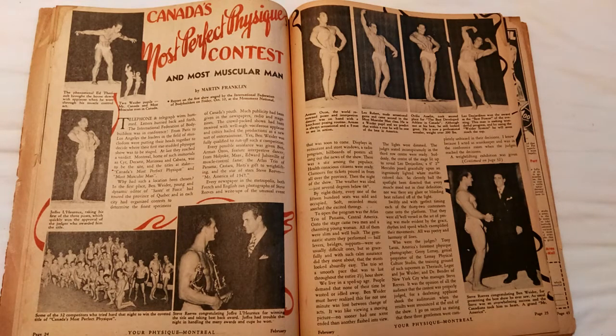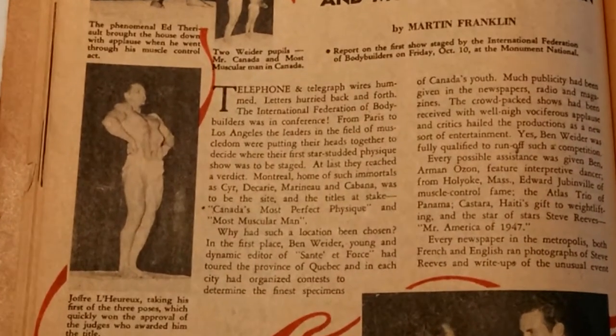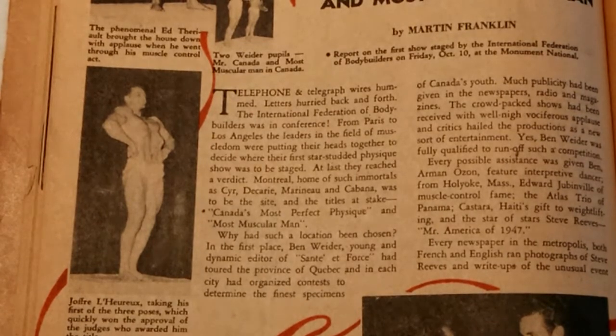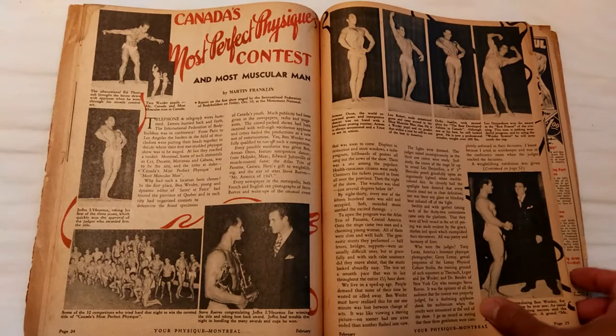The show was won by Geoffrey Lehuere, however you say his name. I don't know. He won the competition, shown here. I can't even say his name. I don't speak French. Geoffrey Lehuere, I think it says. But anyway, that's basically all I found interesting article-wise in this particular magazine.